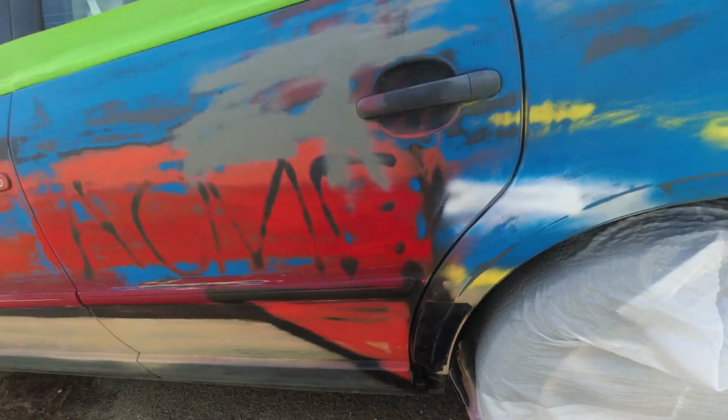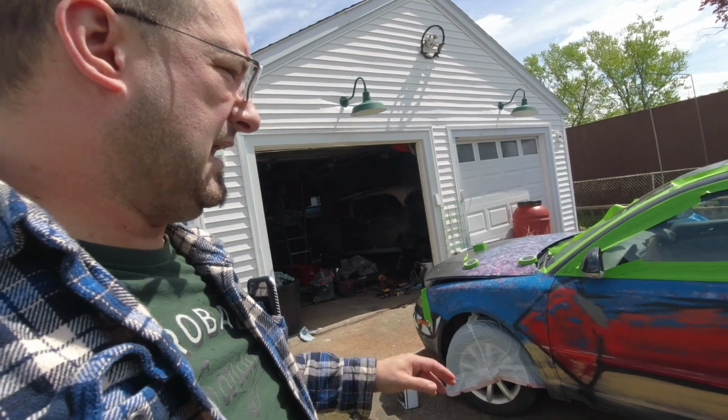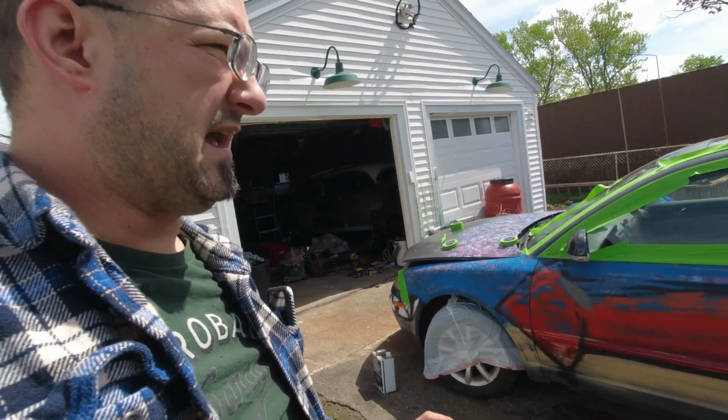Because like I said, I gotta get paint on it, because if it's going to keep raining, anytime I can move forward on it, I have to steal, because otherwise it's just going to sit here for more and more weeks.